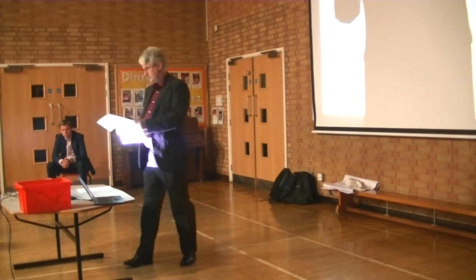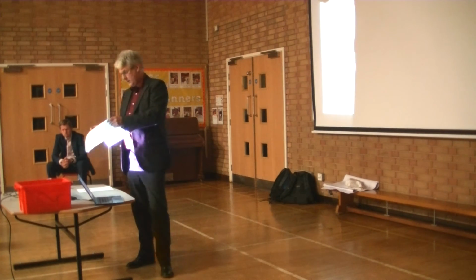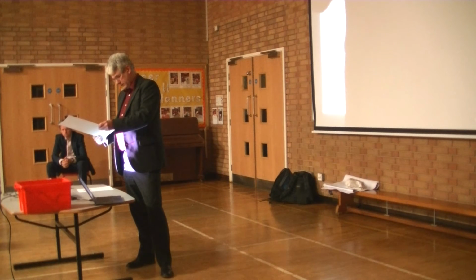Raised cycle lanes, they're quite dangerous, I feel, like the ones I've seen on Huntingdon Road and Hills Road. They should again be segregated, they should be away from the main traffic. So we can look at that one.